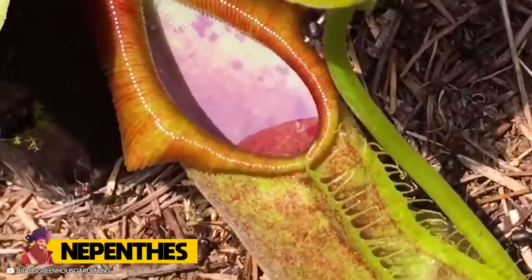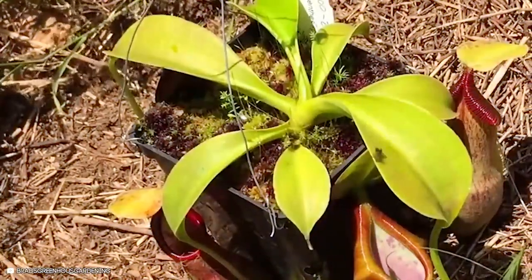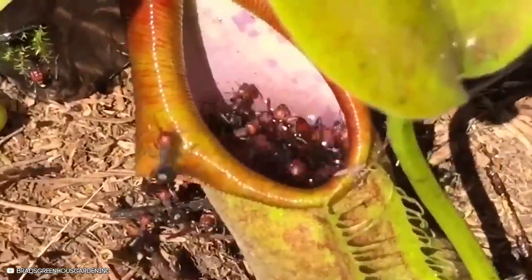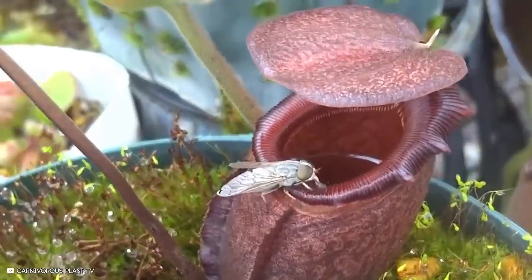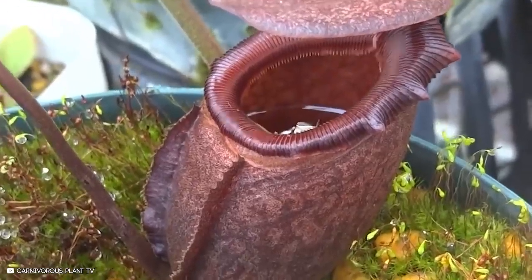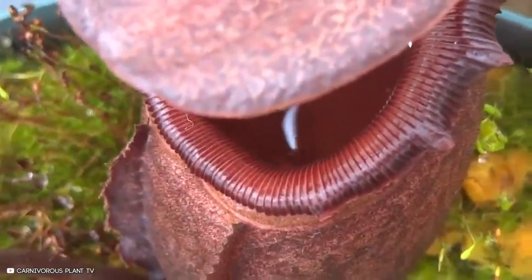Number 2. Nepenthes. People immediately think of lions and crocodiles when they think of predators. But what about plants? Have you ever witnessed a carnivorous plant at work? Keep an eye on this plant as it allows this fly to enter its mouth. It's really that simple. There was no effort and no outlandish hunting strategy. All you need is patience and good intentions.